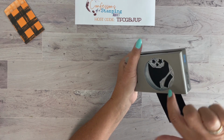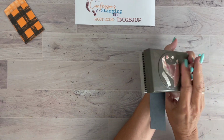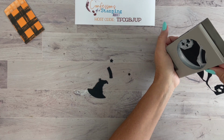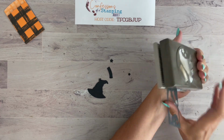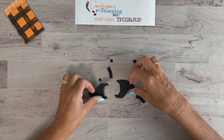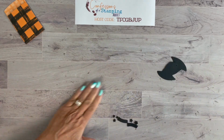I guess I will include that. This is the band, but we're not going to use that on this one. So I need 2 of these. So just go ahead and punch 2, making sure that the hat is all the way in that area. All right, and let's move all these to the side because we don't need them yet.